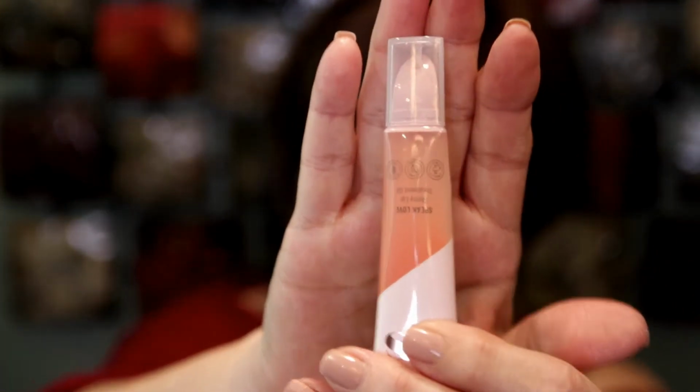And this lip oil doesn't have a shade, it's just clear, but it is not goopy. It is very light and nourishing on your lips. I really like it, so I'm going to put that on my lips right now so they can get a little bit of moisture while we do our face.